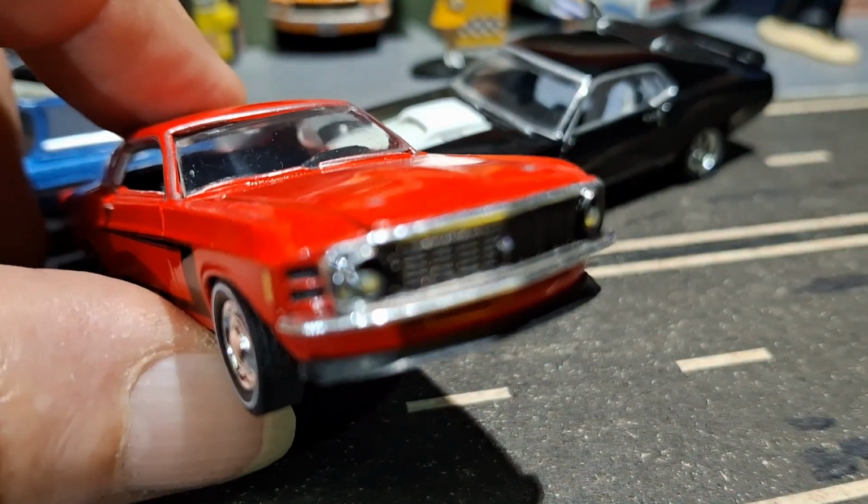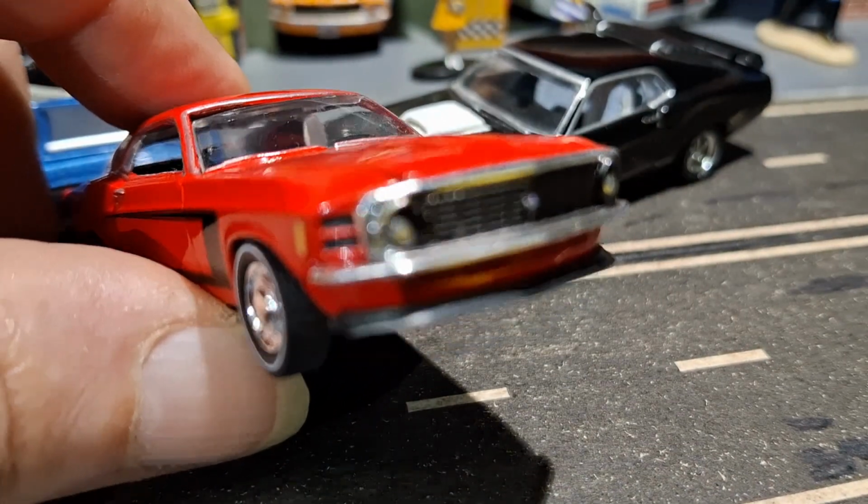And so you had these little insurance beaters. You had the Mustang Grabber, which was only one year.